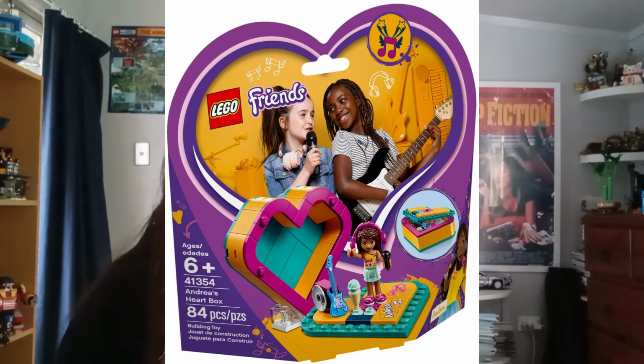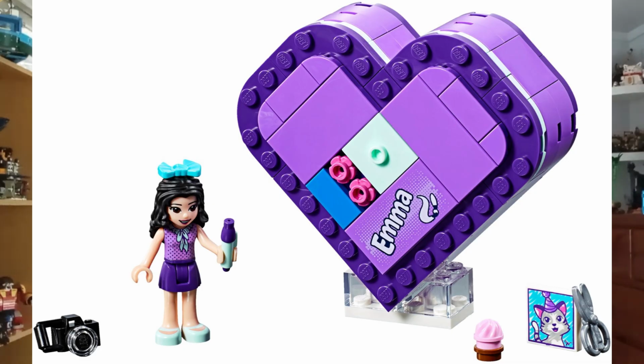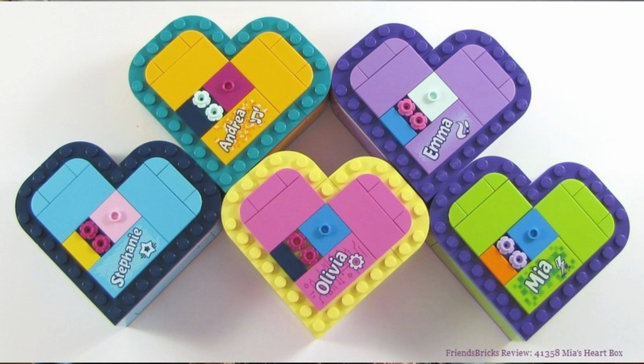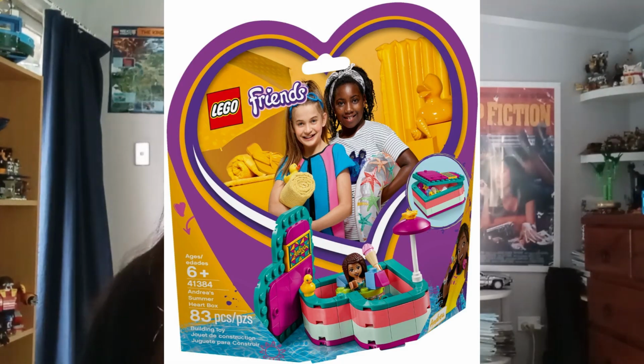In 2019, LEGO released a new sub-theme of Friends called the Heart Boxes. They were basically these tiny little boxes that you can put minifigures inside, or I guess in this case mini dolls. There are a total of 11 sets released. There were 5 generic ones released at the start of 2019 with an extra big one with a bunch of accessories. And then in the summer, they released 5 more, all of which are summer themed.